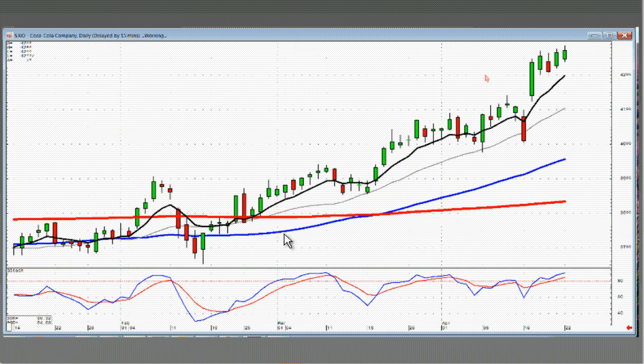Coke, stay long. Notice the kicker signal, and notice what it's doing. It's back to the top of the trend channel, and just acting, moving in a 45 degree from there.